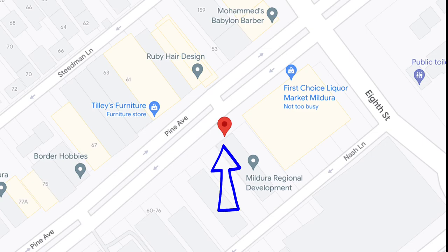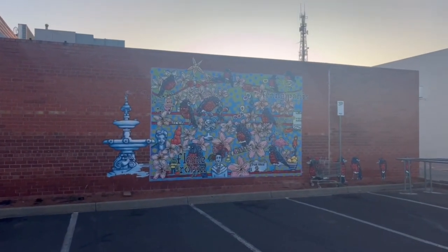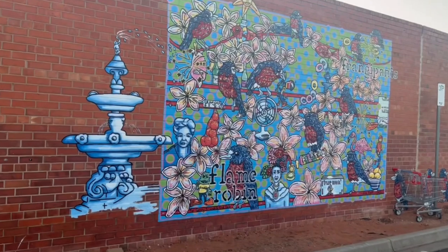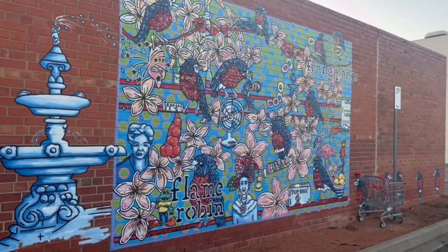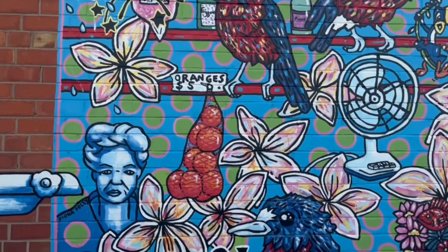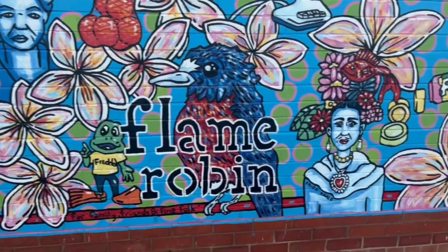We'll go for a wander down Pine Avenue, which isn't too far away. There's a building there right next door to my favourite building, First Choice Liquor. Best coldest bourbon in town. I think this one's actually pretty new. I don't think this one's been here for a while. Now, there's one on either side of the building, so you have to walk into the First Choice Liquor car park to see the next one. Pity it's so early in the morning, I'd grab a can.